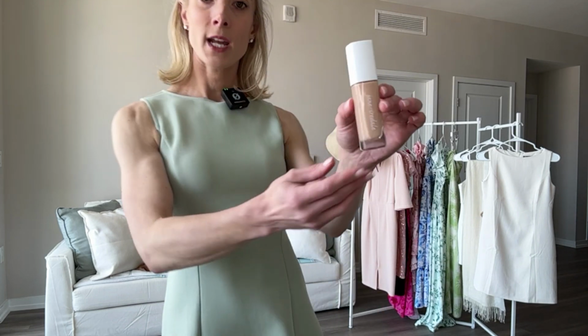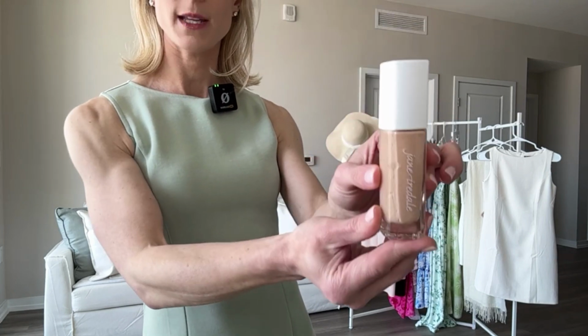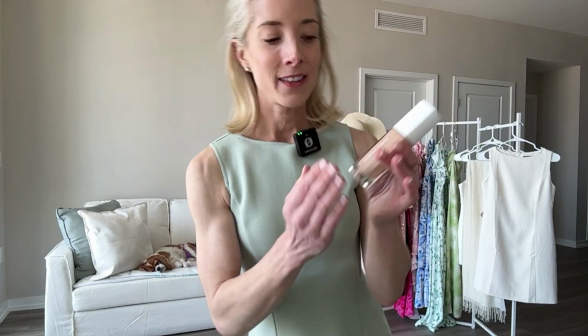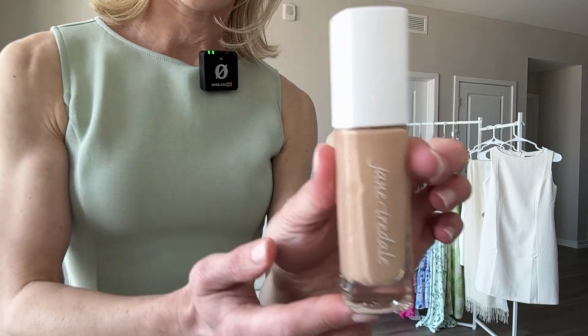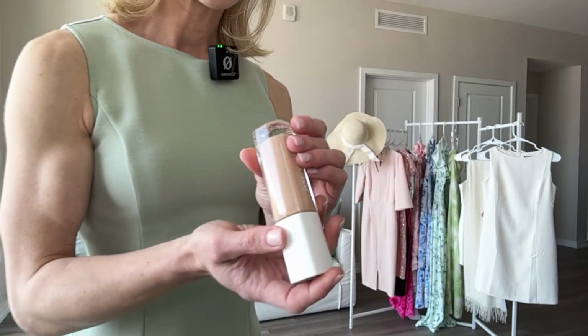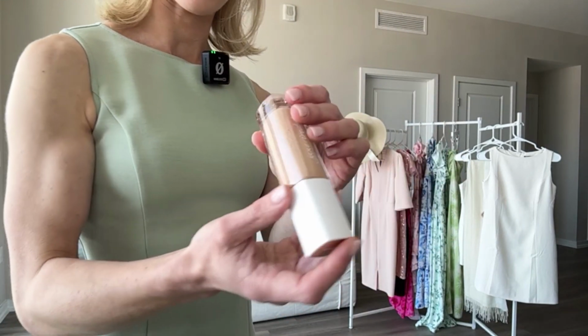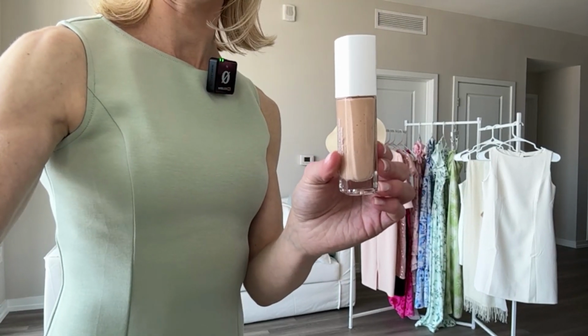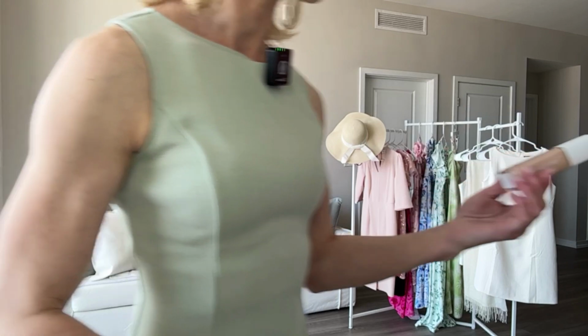This is the Jane Iredale. This is a brand new release. This is a liquid foundation. It's lovely. I have it on right now. So if you're looking for a no makeup look that's classy and elegant, this is great, and it has SPF 30 in it. This is light medium. I have it in 30, 34, as well as 36, I believe.